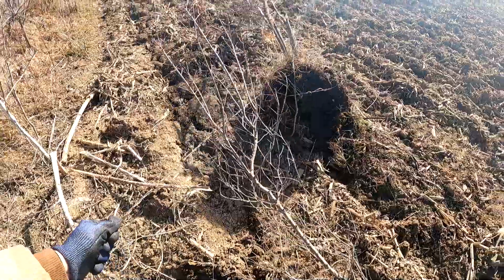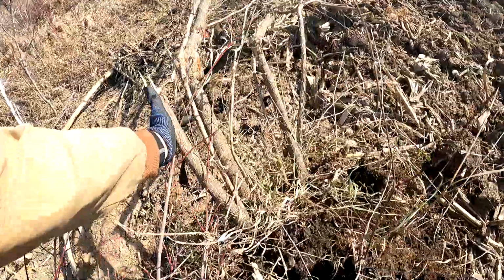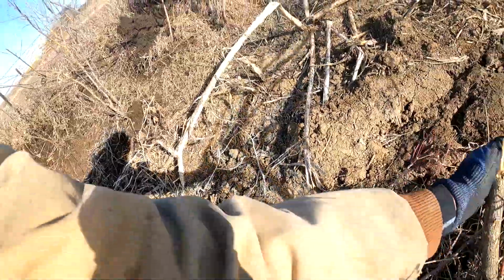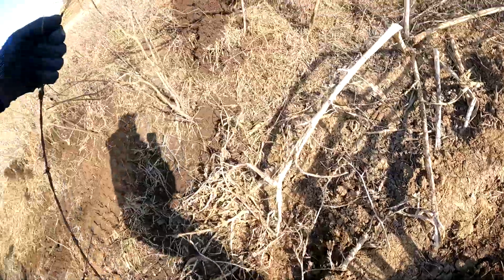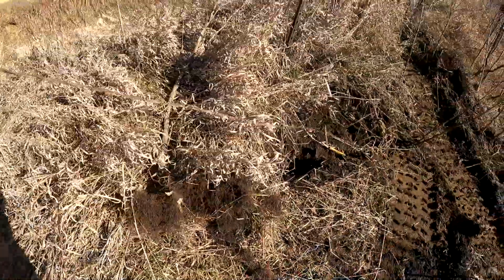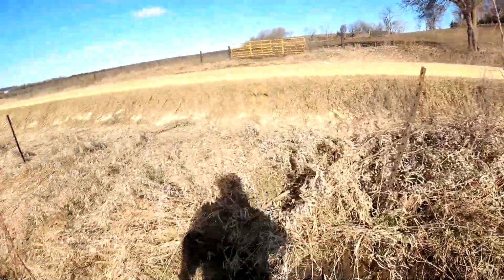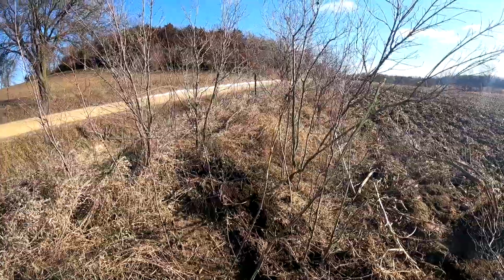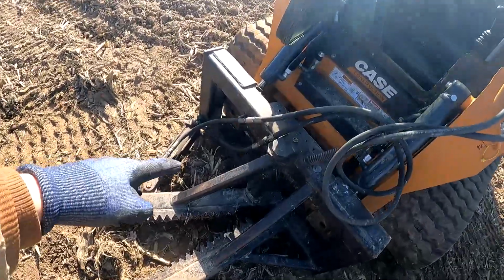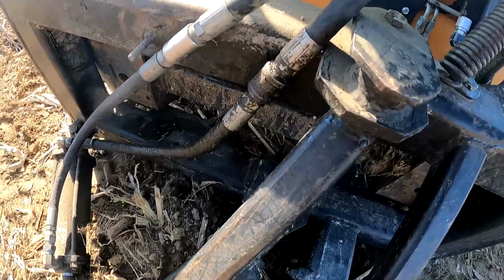Not too shabby. Just need to get rid of this fence, is what we need to do. So I'm just going through and trying to clear out as many of these trees as absolutely possible. And this fence is junk anyway, so we probably should just pull it at some point. Looks like we got a little hydraulic leak right here. Guessing it's that little coupler right there.